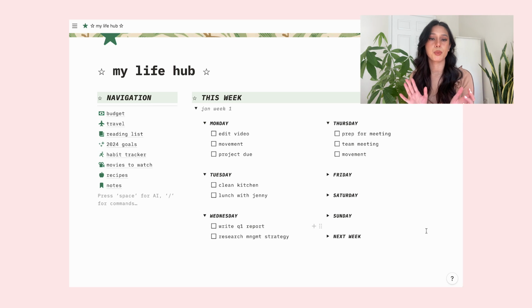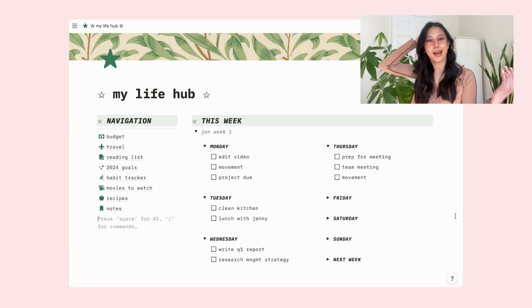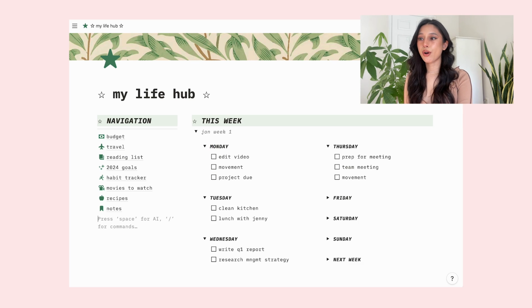Would you prefer to have your weekly planner tucked away on its own separate page where you can just click in when you are trying to figure out what your tasks are for that day, but then click out so you're not just staring at your task list all day? Here's an example of what my focus view of my weekly planner might look like on a given month. And again, it changes from month to month, but this was September week 4, this is what it looked like. So make that judgment call for yourself.